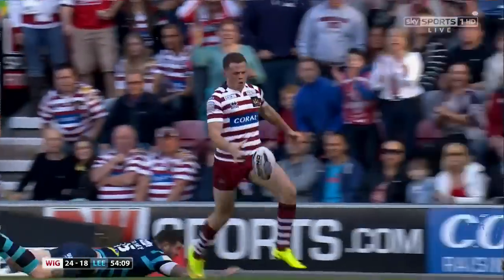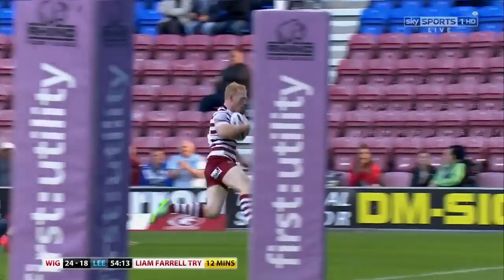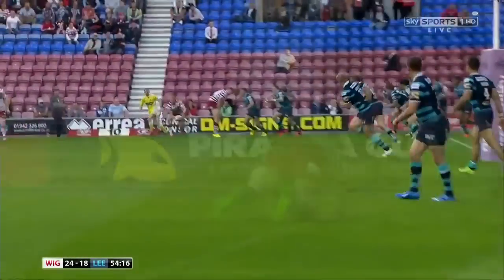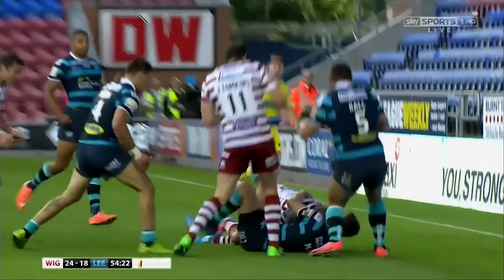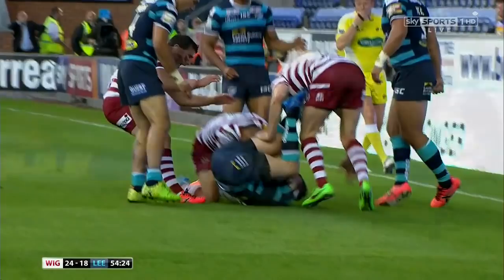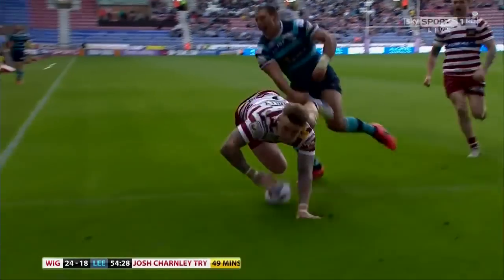Some fantastic tries tonight. Well, the first one, Eddie, is a winger setting up for a second row. A nice touch from Joe Burgess, Liam Farrell backing up. But on these kicks, when you're a winger waiting for a kick to come in, you got to be very patient. This is Matty Bowen's one. Jumps out, jumps Maguire, touches the ball then. We'll have a look at this. Matty Smith kick. Boom. That bounce favourable for Josh Charnley.